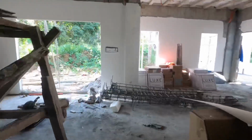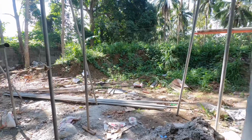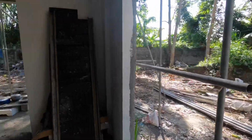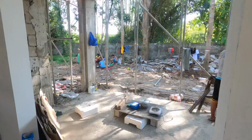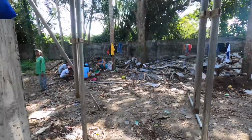Let's go outside and see if I can get you a better view. Stay out of these guys' way here. They put scaffolding in. I don't want to get in their way. It's lunchtime right now for them, or I should say their break time in the morning, first break.